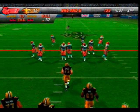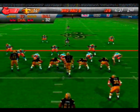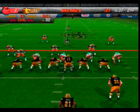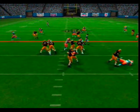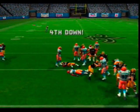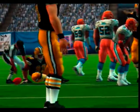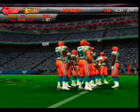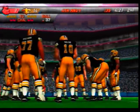Third and six. Ball on the 32-yard line. Throws it, and it's complete. The hand stops him short of the marker. The pass is caught, but just shy of the first down. That was perfect defense. They allowed the catch, but they were there to make the tackle.